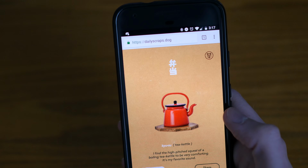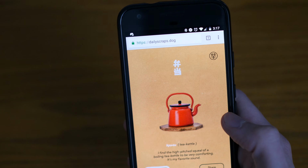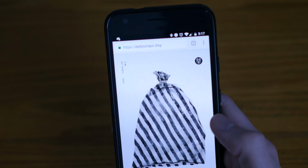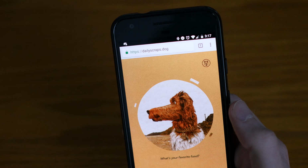It is a tea kettle. I find the high-pitched squeal of a boiling tea kettle to be very comforting. It's my favorite sound. Not my favorite, though. My favorite's the sound of a puppy snap.